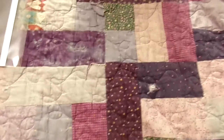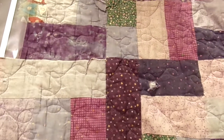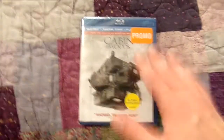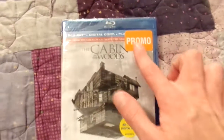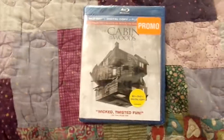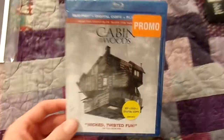Anyway, guys, moving on. I did pick up something from Goodwill, and this was pretty cool. The Cabin in the Woods, still sealed. This was sold at, of course, Walmart. It has a promo sticker, so it was at a Black Friday sale. But yeah, pretty cool to find this one.